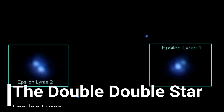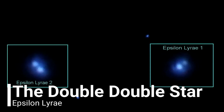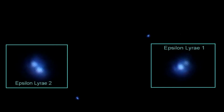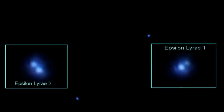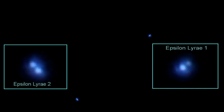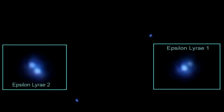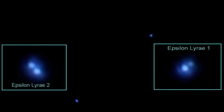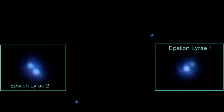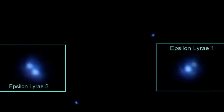Number 2. The double-double star. The Epsilon Lyrae multiple star system is 160 light-years away from Earth. This fascinating system contains a bit of a surprise. It looks like a binary system where two stars are orbiting each other. But upon closer examination, each of those stars is a binary itself. In other words, each star is really two stars orbiting each other. Each pair also orbits the other pair. As a result, the system contains two binaries within a binary, aka, the double-double.